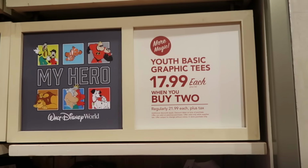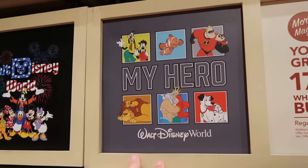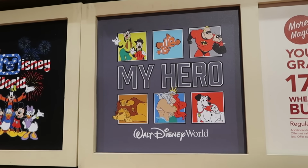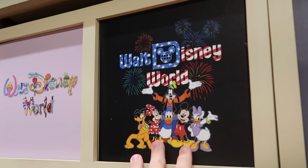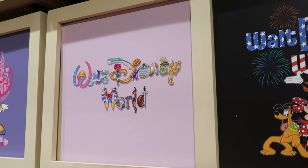Just like over in the adult section, they are running some deals on the youth graphic t-shirts, normally $30, I should say $22, now $18 each when you buy two. Right over here we have My Hero, and then you have Goofy, Max, 101 Dalmatians, even King Triton. So that is a really cool graphic shirt. Perfect for 4th of July with the red, white, and blue. Walt Disney World with all of the main Disney characters with the fireworks. They do have a really cool graphic shirt.